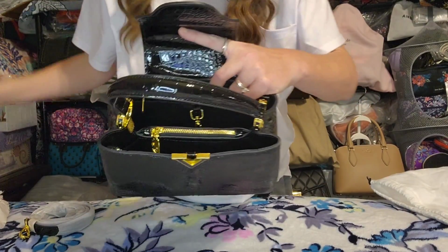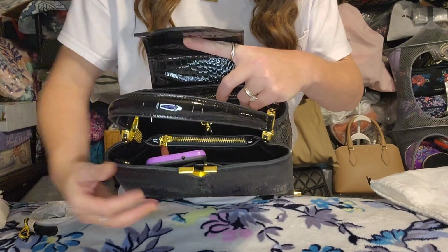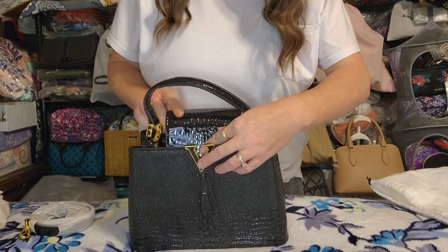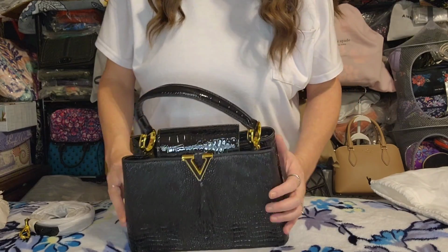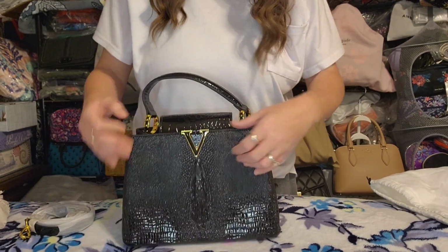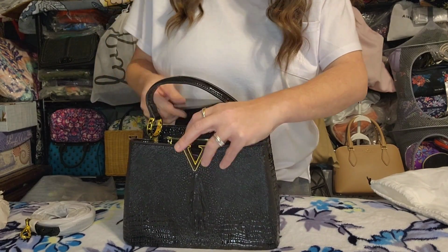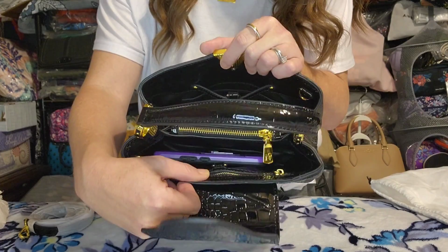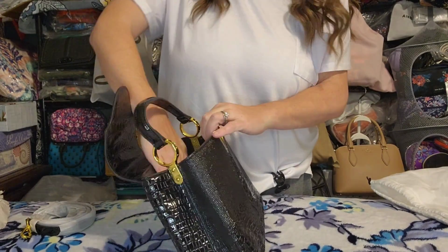So just for reference, there's my phone standing up, and I could leave my phone standing vertically and still close that flap over it, no problem. But of course, you could also lay it down if you preferred, and it will go horizontally fine.